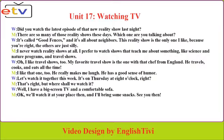Unit 17. Watching TV. Did you watch the latest episode of that new reality show last night? There are so many of those reality shows these days. Which one are you talking about? It's called Good Fences, and it's all about neighbors. This reality show is the only one I like, because you're right, the others are just silly. I never watch reality shows at all. I prefer to watch shows that teach me about something, like science and nature programs and travel shows.